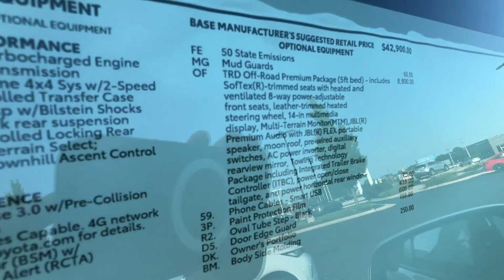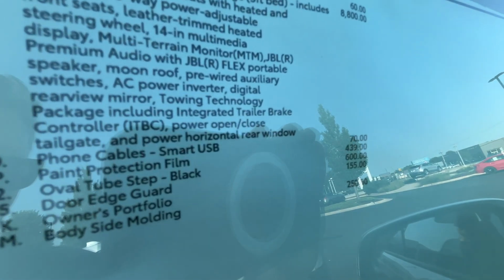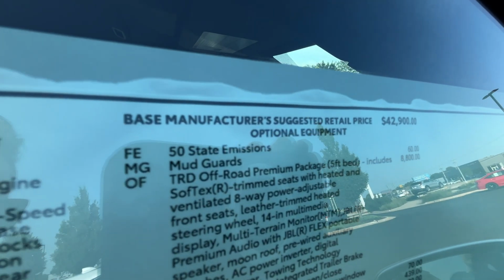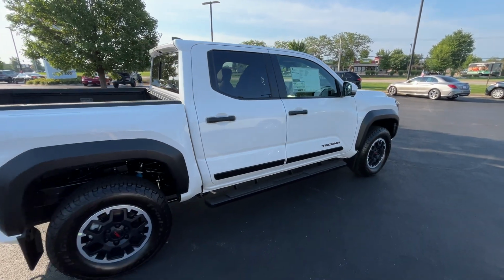$54,769, so $55,000 basically. The most expensive option on it is this $8,800 TRD Off-Road Premium package, and here's all the things that are included in it. Is it worth $8,000 over the base $42,900 price of the TRD Off-Road? You let me know in the comments below, but it is a pretty darn good looking truck.